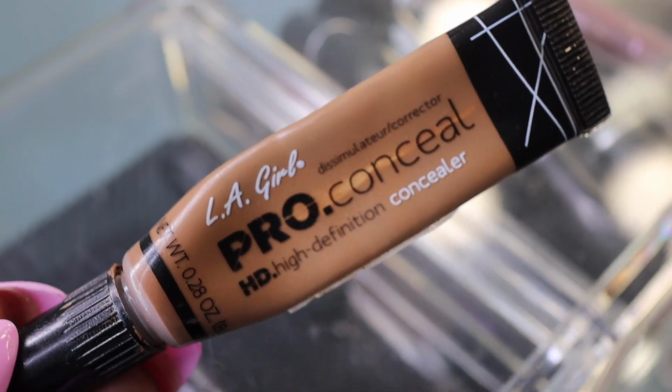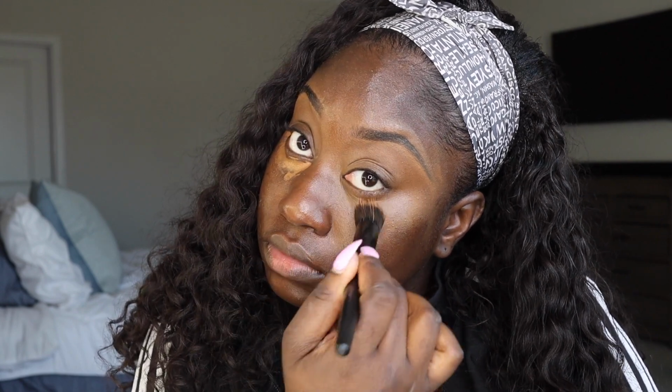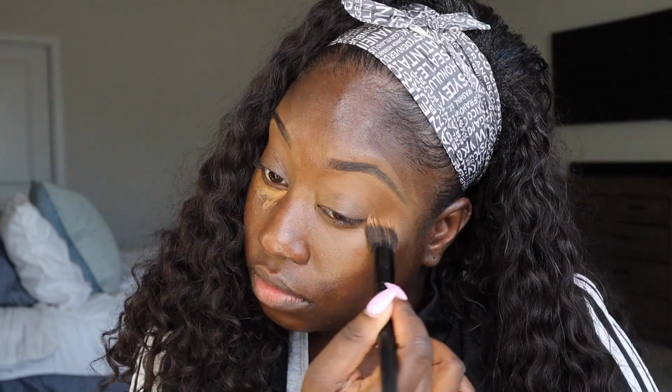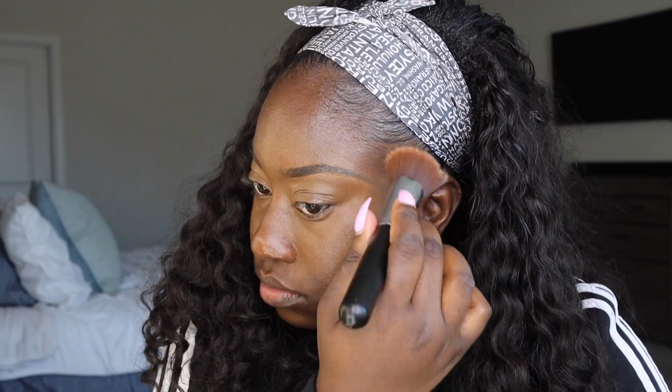Next, I'm going in with my Old Faithful, which is my LA Pro concealer. I love this concealer. It is medium to full coverage and it's cheap. You literally can't go wrong, sis. Get you some. After I blend out the concealer, I'm literally just going to take another brush and blend it into the rest of my face. This is like a no makeup look, so it's heavily based in concealer, and that is pretty much the main foundation of this look.